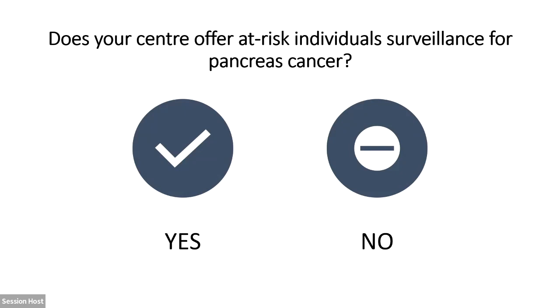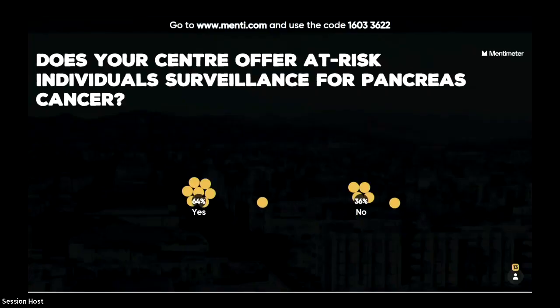So let's switch and let me ask you, how many of you offer surveillance or screening for pancreas cancer at your center to high-risk individuals? Maybe if we could go to the polling. So that is a lot better than I would have thought. I'm quite impressed that there are a number of centers across the country and, I would gather, around the world that are offering testing for surveillance for their patients. Let's move to the next slide.